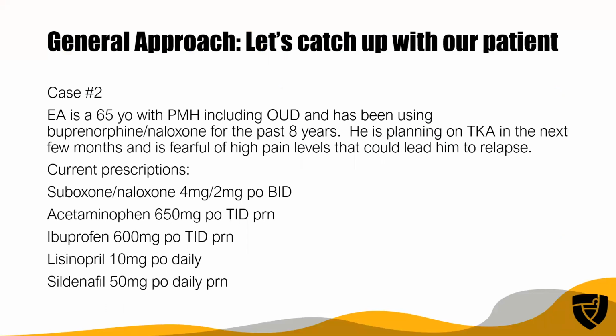So let's catch up with EA. He is the 65-year-old who is on our buprenorphine naloxone. He's nervous about this because he doesn't want to be on opioids, as he's concerned about a relapse. If we think about the dose of the Suboxone that he's on, 8 milligrams a day, he's still got a good amount of mu opioid receptors left. So in a case like this, we would want to continue the buprenorphine through the perioperative period.